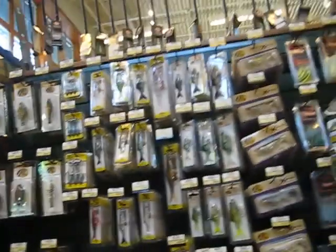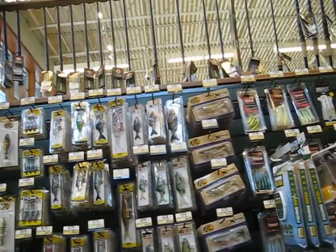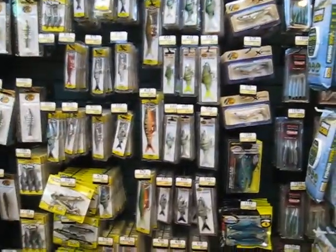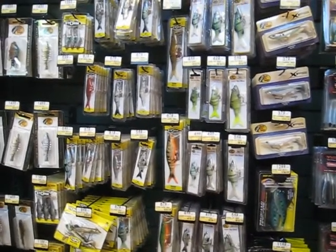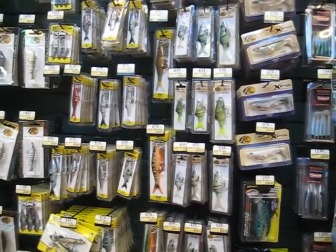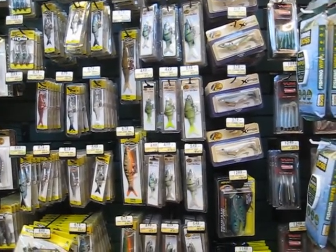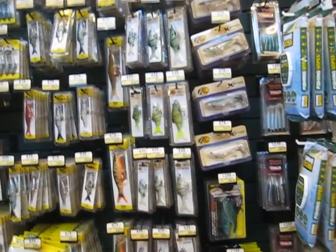Okay, so this is what I have for swim baits right now. I don't have a huge selection. Like the ZR9 swim baits, the minis with the lips, and then some of the Storms like the Kickin' Minnows. That's pretty much all I've got right now.